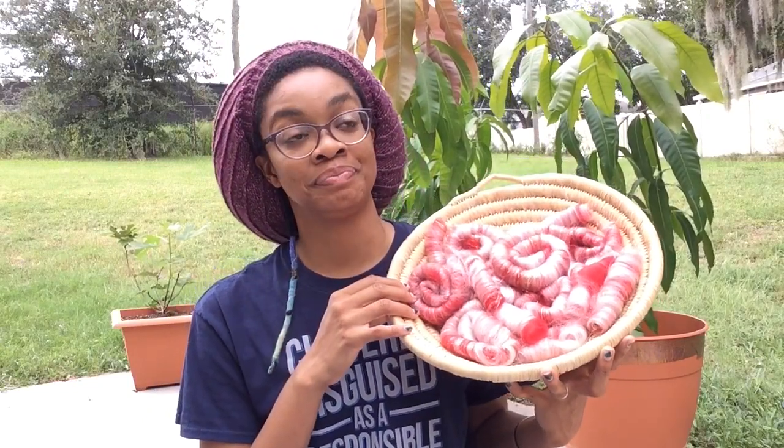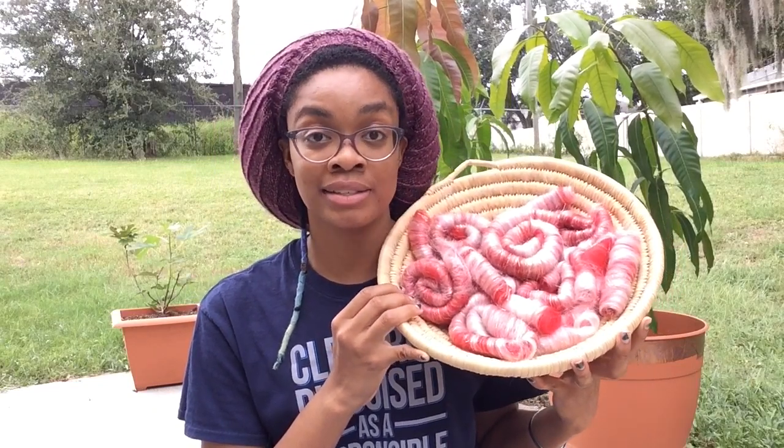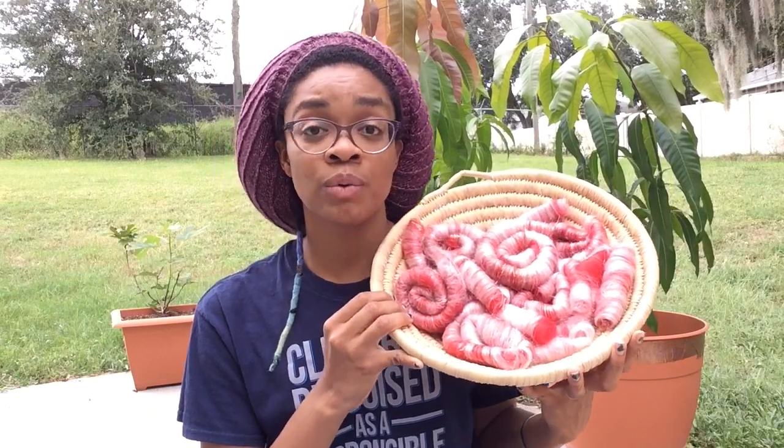What I'm going to try with these is to spin them backwards. Typically when you spin your singles clockwise, you then ply them counterclockwise. Because I'm planning to use this for crocheting, I want to see if it works up or feels any different with the crochet if I spin my singles counterclockwise and then ply them clockwise, which will create a Z-plied yarn.